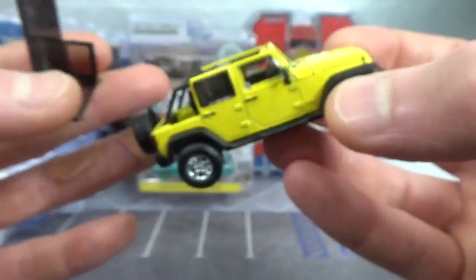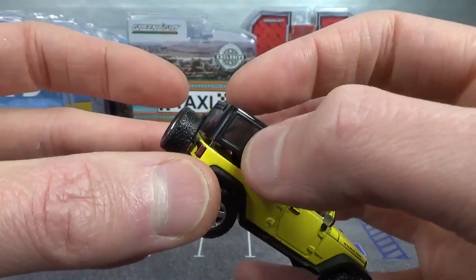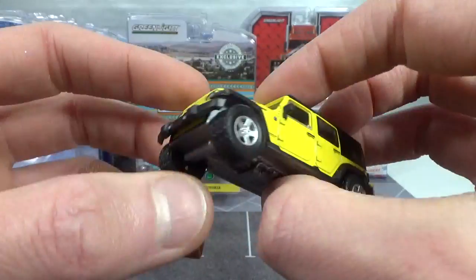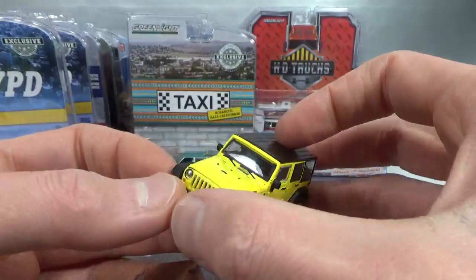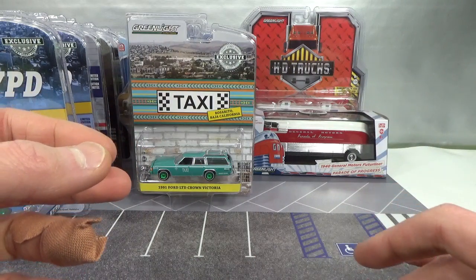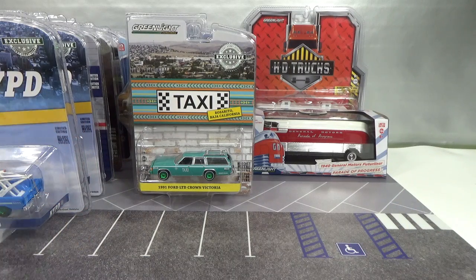Cool. Let's see how well it fits back. Yeah, pretty good. I like the look of it. And I'll put it on the parking lot together with some Auto World versions that we will look at. I forgot to put the MiniGT on the parking lot, so I'm going to do that. Okay.